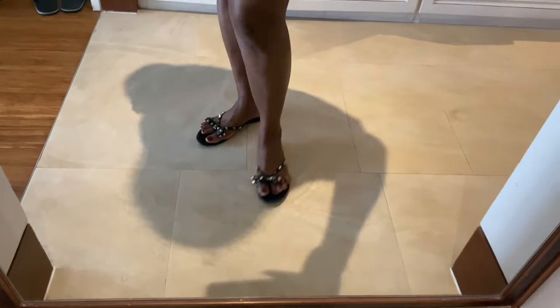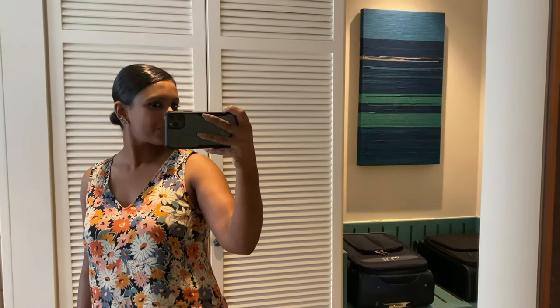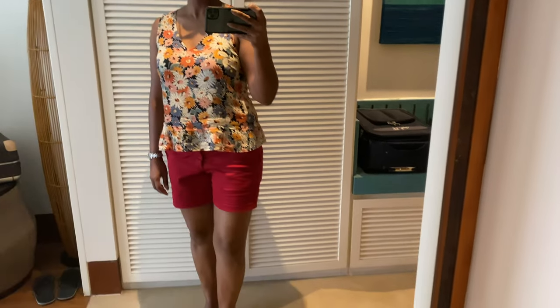So day two, my outfit for breakfast was these shorts and a top, and I'm wearing my usual Valentino rock stud slippers with the red pair of shorts. As for the top, I'm wearing my new top which I bought from ASOS. For earrings, I'm wearing my Chanel CC earrings and of course my Chanel sunglasses. So that's my look for breakfast.